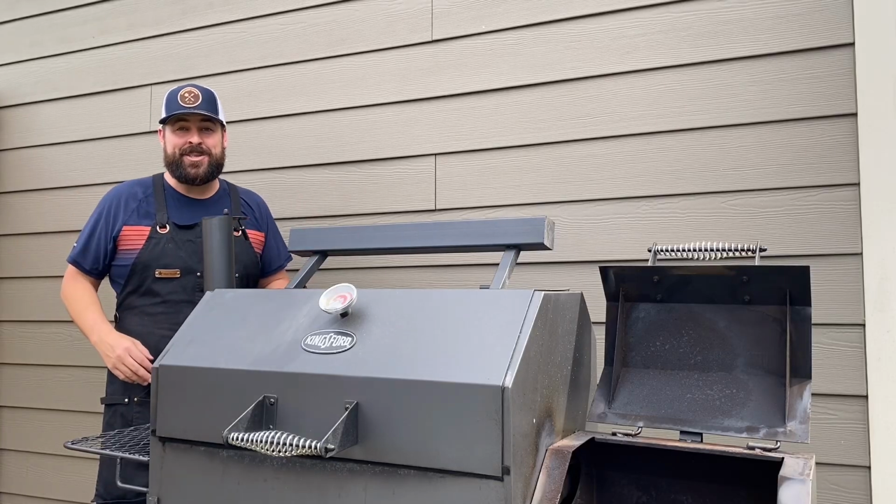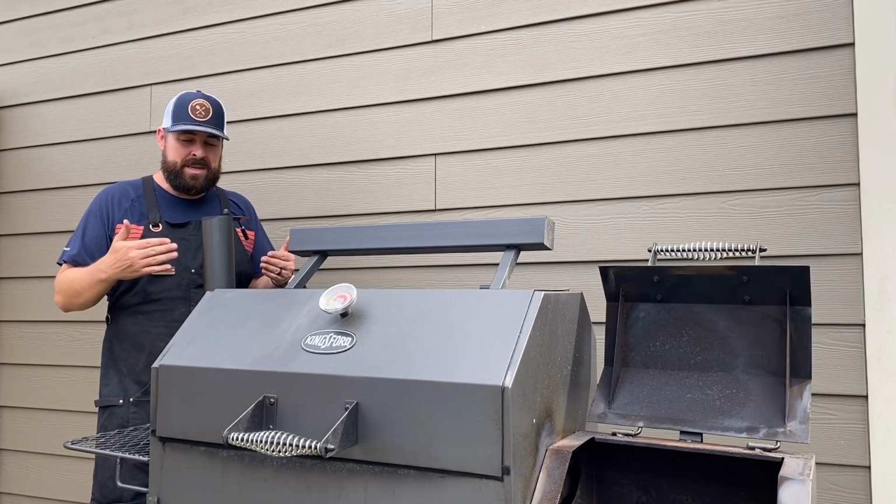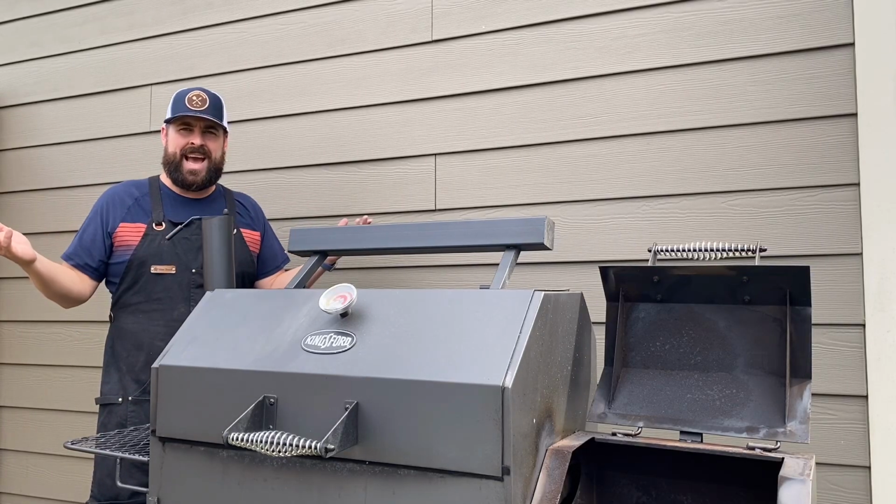Today, we are going to answer the question, should I leave my vent fully open or should I close it halfway?